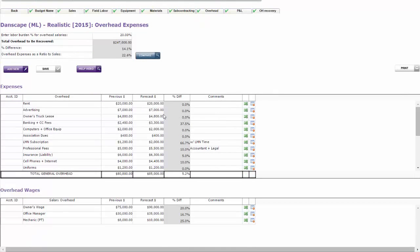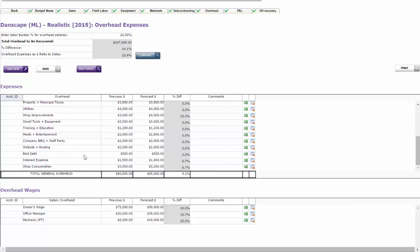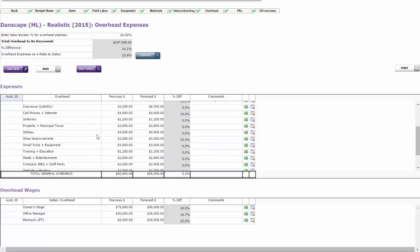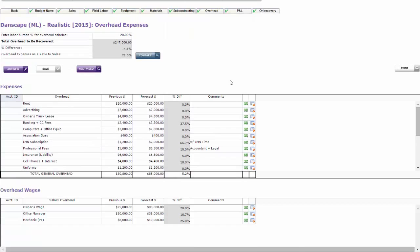Here's where you're going to enter all your different costs for expenses that aren't included when you build an estimate. Things like bad debt, shop consumables, property taxes, uniforms, cell phones, insurances, software, computers, all the things that don't find their ways into estimates, as well as the wages for maybe office staff, or in fact, any staff that don't get estimated into jobs. Your mechanic, if you have one, doesn't ever get estimated in a job, but we need to make sure that our overhead budget is sufficient enough to cover his wages or her wages. So a mechanic, for instance, would be something you definitely put in here, as well as office staff who don't find their way in estimates either. Accountants, bookkeepers, HR staff, and often owners.